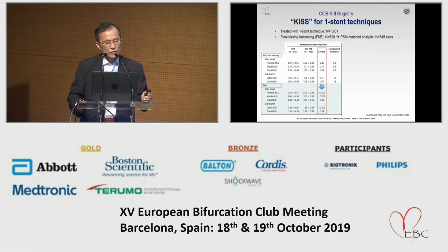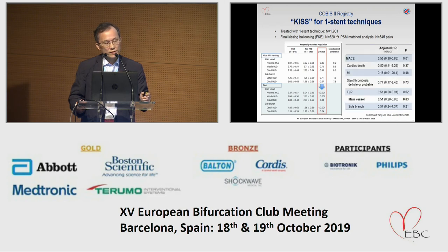In the final kissing balloon group, this is a propensity score matched analysis. Before kissing, there was no difference in main vessel lumen area, lumen diameter, and side branch lumen diameter. But after kissing, there was a change in the whole main vessel stent segment and side branch ostial part. In the kissing group, the proximal, middle, and distal segments all became better with kissing, and in the proximal segment there was an increase of almost 10% in diameter. This translated into a lower event rate in the main vessel. So I think this represents that kissing can be good, but the determinant of the outcome is the final lumen diameter or area we achieve in the main vessel.